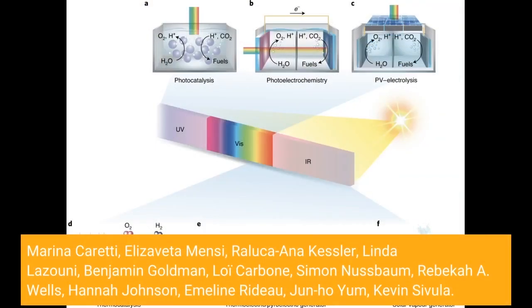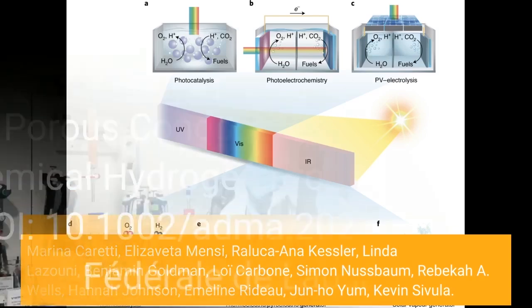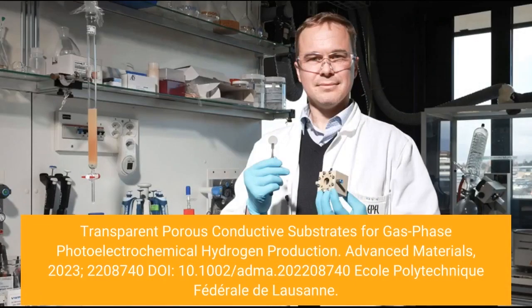Marina Coretti, Yelizaveta Menci, Raluca Anna Kessler, Linda Lazuni, Benjamin Goldman, Loy Carbone, Simon Nussbaum, Rebecca A. Wells, Hannah Johnson, Emmeline Rideau, Junho Yum, Kevin Sivula. Transparent porous conductive substrates for gas-phase photoelectrochemical hydrogen production. Advanced Materials, 2023, doi 10.1002/ADMA.202208740. École Polytechnique Fédérale de Lausanne.